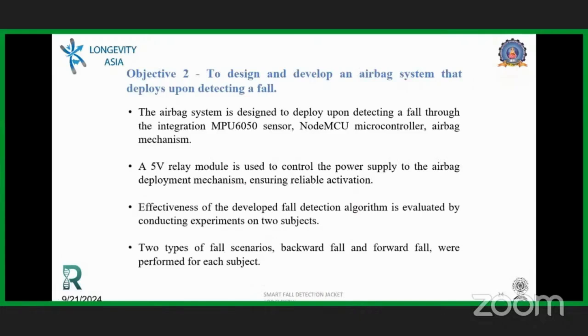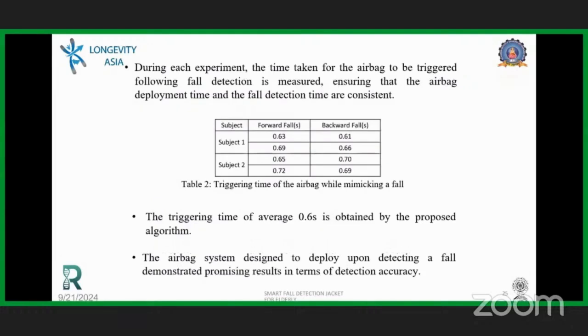And objective two: the airbag system is designed to deploy upon detection of a fall through the MPU 6050 sensor, microcontroller, and airbag mechanism. The signal is sent to the relay module, and by powering the relay module, the airbag deployment mechanism happens. The effectiveness of the developed fall detection algorithm is evaluated by experimenting on two subjects through backward fall and forward fall, and these are the measurements I got during experimentation. From these experiments, we conclude that an average triggering time of 0.6 seconds is obtained for the proposed algorithm to detect a fall, and finally the inflation of the airbag system happens.